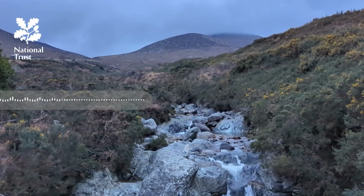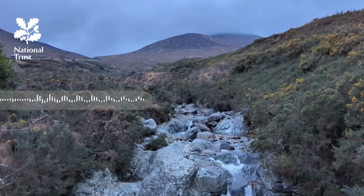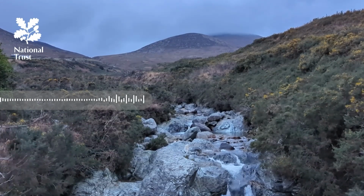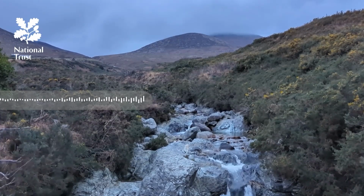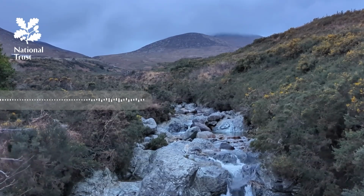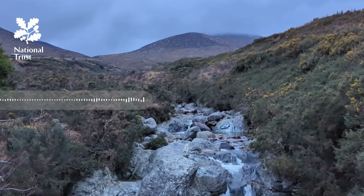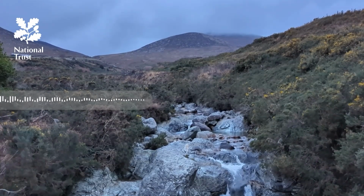So what we're doing in the erosion gullies is constructing small timber dams, and where we have shallower gradients, we use bunds. A bund is a type of embankment, sort of like a dam, that's designed to keep water in one place. The bunds that have been created at the Mournes have been made with some special help from some woolly creatures.